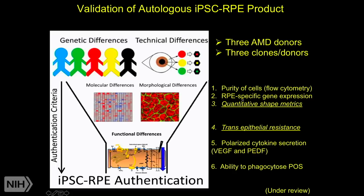And we characterized those patches extensively for these different assays that I have listed here. The goal was to look for whether genetic differences between different people affect the quality of the end product, whether technical differences in different assays affect the quality of the end product, and what are the different assays we can actually use to characterize this end product.